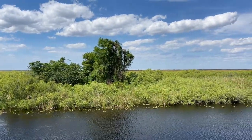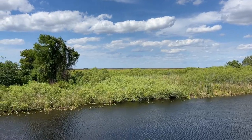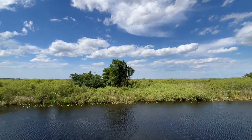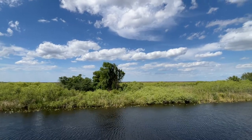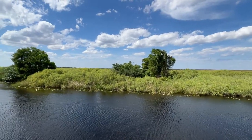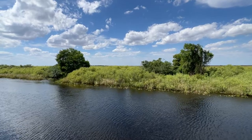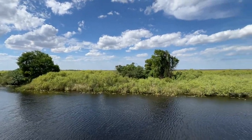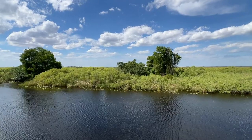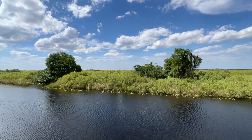It's really pretty clouds today, guys. I'm still alligator spotting for you guys. Wow, it's a beautiful breeze. Really beautiful here. We're in the heart of the Everglades. In the wild, guys, we're in the wild.